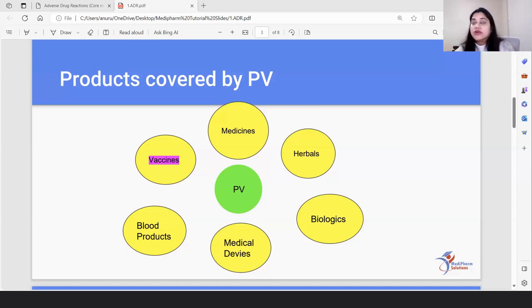Biologics are generally more expensive than traditional pharmaceutical drugs due to their complex manufacturing process and the higher cost of research and development. That is why the trials are done in an even more regulated environment, and even the safety reporting is done even more stringently for them.